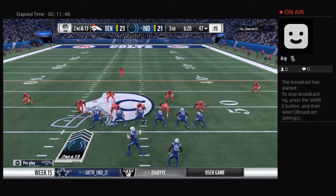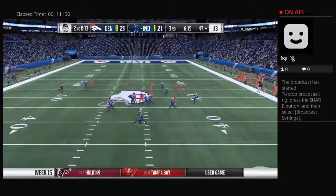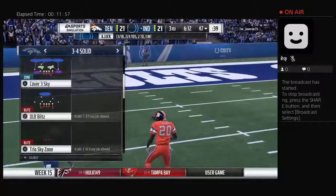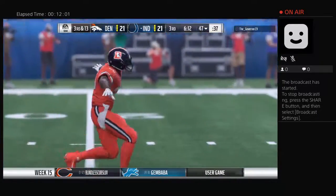Maybe change up some blocking assignments or run a few different plays, but stay with the overall essence of the running game. Throwing his Luck. He's going to look deep down the field, and he's unable to grab it. Thought he might have had position, couldn't hold on, third down.